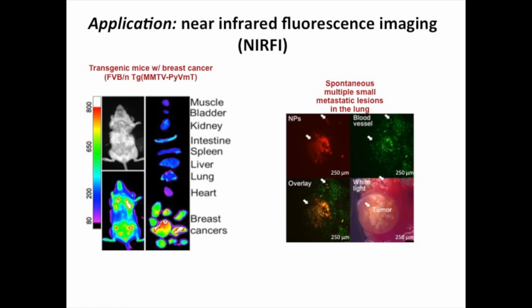The first application I want to show is to use the nanoporphyrin for near-infrared fluorescence imaging. This is a transgenic mouse with spontaneous breast cancer. There are 9 tumors. You can see all the tumors could be lit up by nanoporphyrin, while the normal organs remain very low signal.